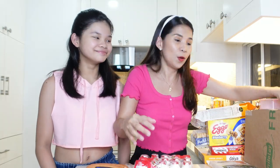4 packs of Yakult. Laging may Yakult kasi favorite to ni Keisha and Kyle. Hindi nawawala ang Yakult. Actually, pati ako, favorite ko yung Yakult. Kaya ayan, may Yakult tayo. 4 packs. Wait, can I say something? Pag ininom ni Kyle, isang inuman lang niya yan.